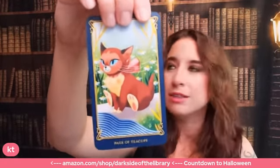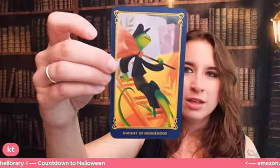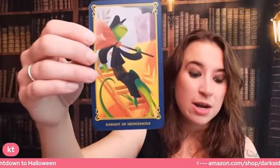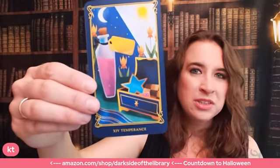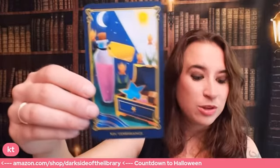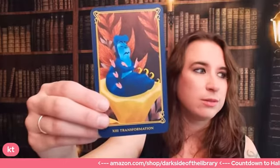I don't know why that's on the teacups. She doesn't have a teacup on her, but still really cute. Here is the Knight of Hedgehogs. This is a character that I forgot about, but now I'm remembering. We have Temperance. So it's a really cool set with a really unique design in general. The illustrations are very unique. I've not seen very many tarot decks with this kind of illustration.